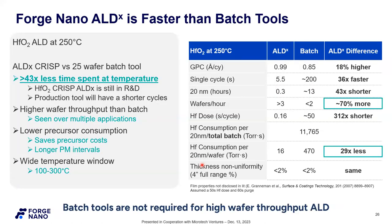And here at Forge, we have a unique hafnia film. This also uses that CRISP conversion, again with a small amount of non-metal catalyst. Here I wanted to compare this CRISP film to batch tools, because another one of the misconceptions we get a lot is that for thermal ALD, you need a batch tool, unless you're lucky enough to have a bleeding edge 300 millimeter tool. Here I want to show an example where that simply isn't the case.